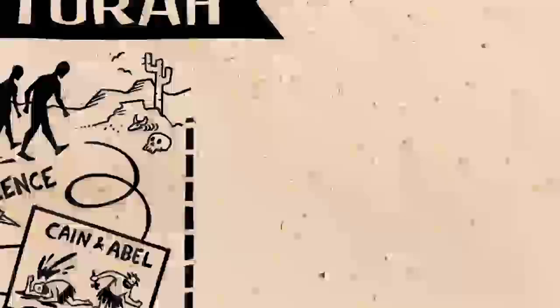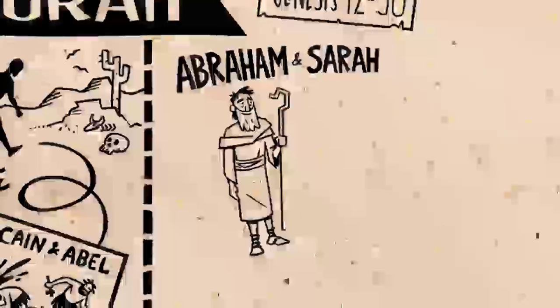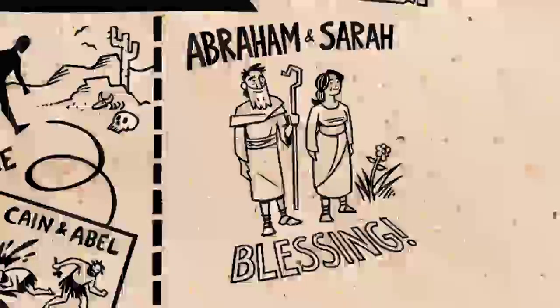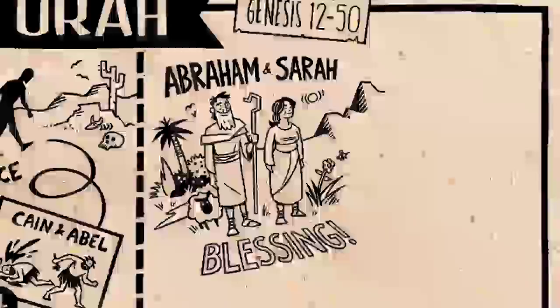From here, the story traces the promised lineage to a man and a woman, Abraham and Sarah. God entrusts them with the same divine blessing given to humanity on page 1. And so they leave Babylon to a new garden-like land that God promises to give his family. What follows is the story of Abraham's family.